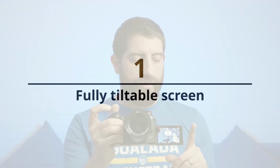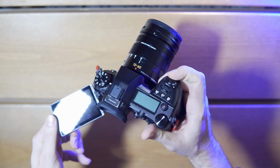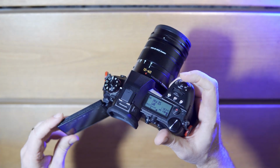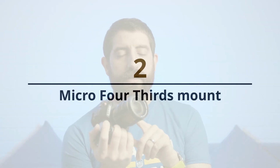10 reasons why to buy the Panasonic G9 in 2020. And I think that to be fair, I should publish both videos at the same time. Reason number 1, the screen, the flippiness, the brightness, the touchiness. It's just great. I didn't realize how much I missed having a Panasonic fully tilted articulating screen until I got this G9.